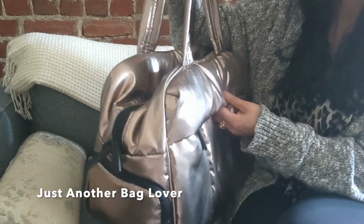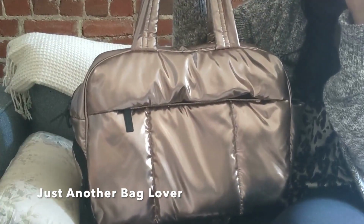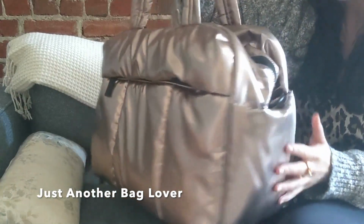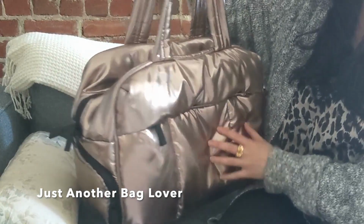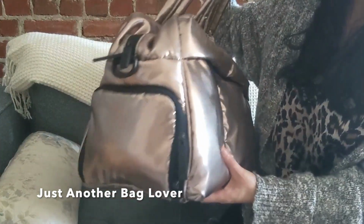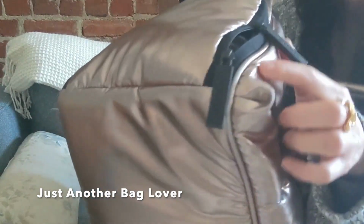And I got this over Black Friday last year. I don't think it's currently available right now. It might be in other colors, but I'll definitely check and link that below if you're interested. Overall, I really, really like this bag. But the iridescent has definitely shown some wear and tear. For this particular bag, it's most specifically at the bottom.